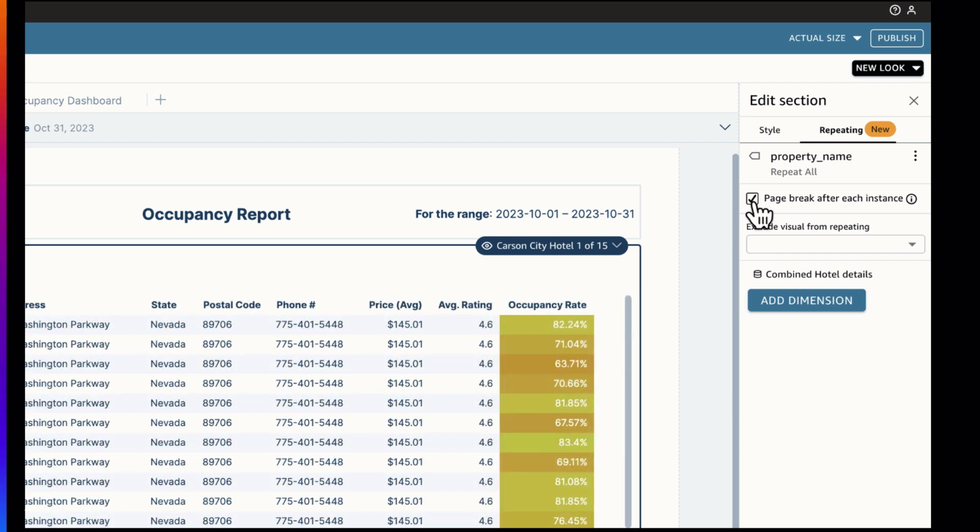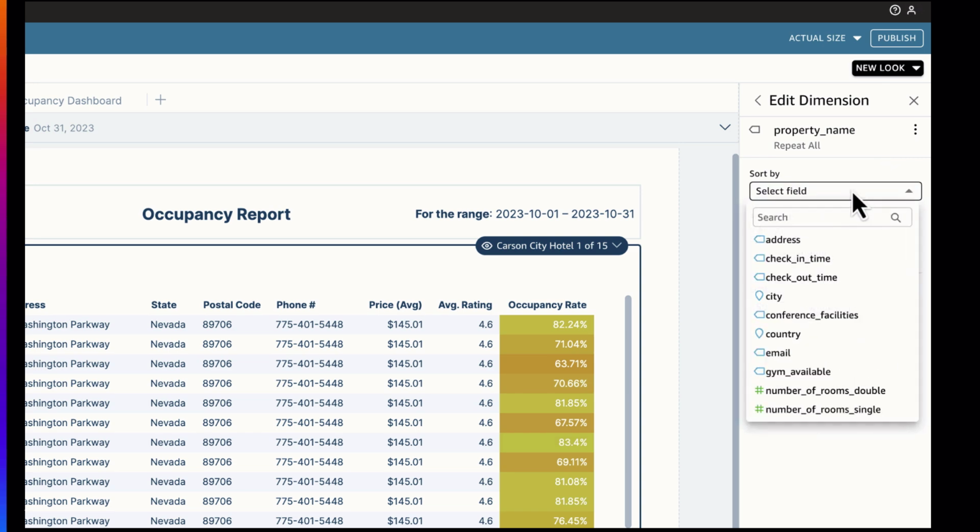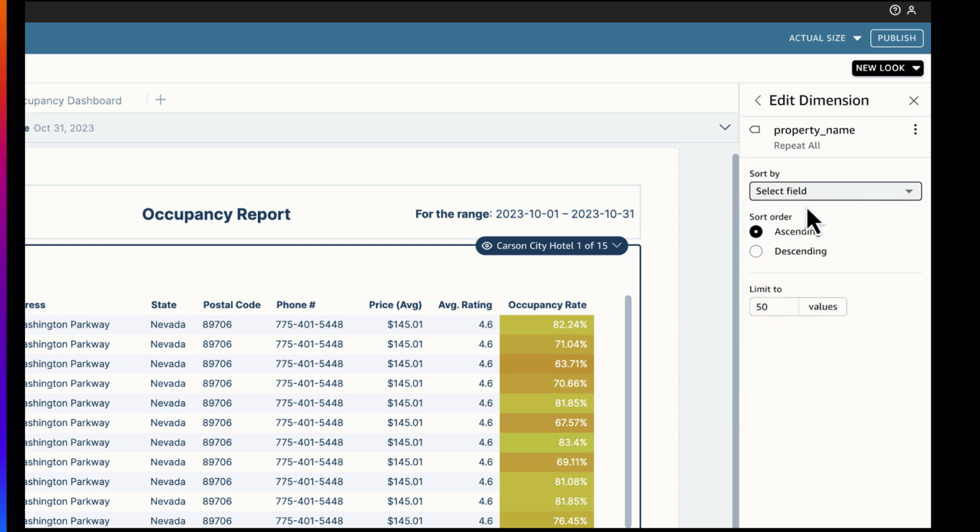We're able to apply page breaks after each one of those. So now it becomes a 15-page report. And you can think about that as many dimensions as you're thinking about, whether it be 50 states, or other dimensions, company codes, profit centers. Those all become unique slices, unique pages of these reports.